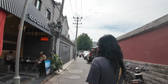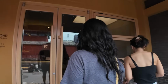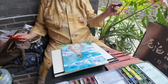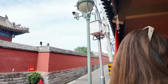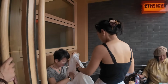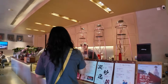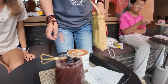So this is a nice view of the stupa. That's someone's painting. Wow, that's really cool. Watercolor, very beautiful. This is the stupa. You can see it from here? Yes. That's amazing. This is very impressive, very beautiful. This looks really nice. I love the interior. How beautiful it is.